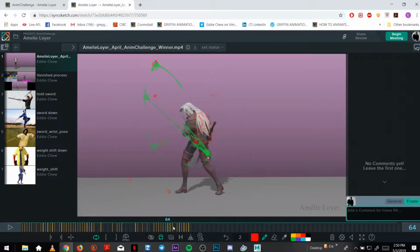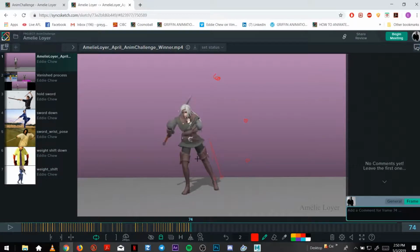Oh, this is beautiful. That's so cool. Yeah, you've done pretty well with getting this big sword to be doing this kind of movement, and not getting it to look like she's clumsy or she's struggling. It feels really nice and fluid.